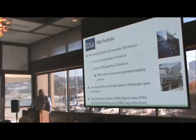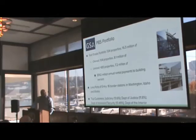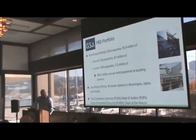Currently, here regionally, we have a portfolio of about 534 properties, equating to about 15.3 million square feet. Of those, we own 104, and we lease 430 of those properties. And of those leases, you can see it's a significant amount of rent that is being put back into the economy here in the Pacific Northwest. Between Washington, Idaho, and Alaska, we also have 16 border stations or land ports of entry that we actively maintain. Our top customers, as far as agencies that require space or services from us, are the Judiciary, the Department of Justice, the Department of Homeland Security, and the Department of Interior.